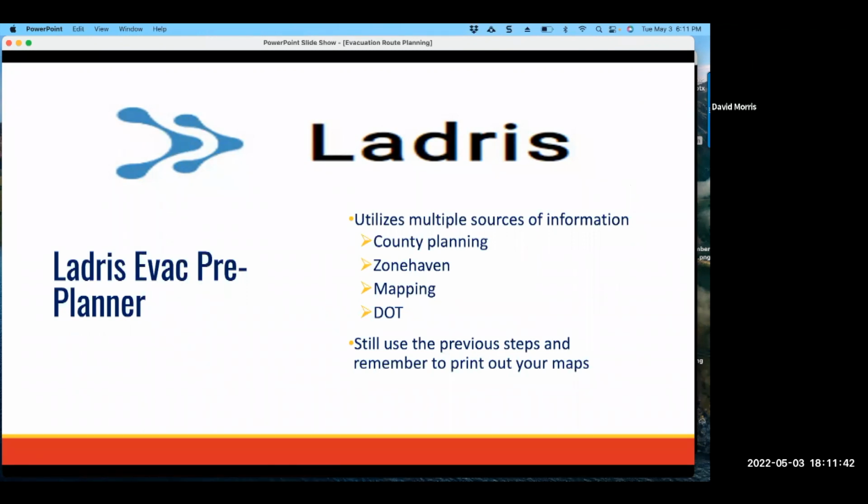The time to do that stuff is right now. Just like we drive our routes, we get everything ironed out before the season. That's the time to go on Ladris as well. And once again, you'll be able to access that on the readynevadacounty.org dashboard. It should be up in 2 weeks to a month or so.